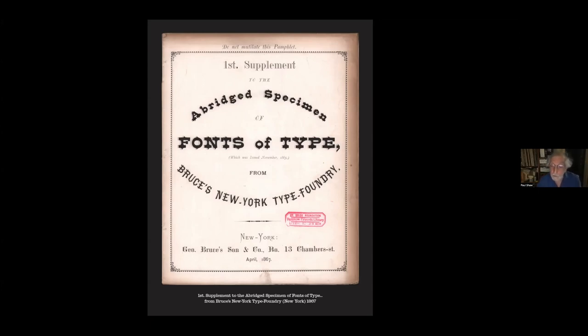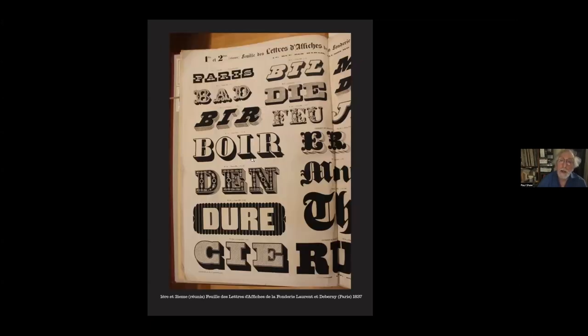This is the earliest supplement that I know of from the Bruce Foundry in New York in 1867 that went with their 1865 book. And they kept issuing supplements for a long time. Their 1869 book has supplements that continued for 12 years beyond the next specimen book, which is very peculiar. This supplement, numbers 1 and 2 of leaves from the Laurent and DeBerny foundry, one of the predecessors of DeBerny and Peignot, is bound into an older specimen book in the copy at Columbia. And that copy even has some supplements numbered as 8 and 9 in it. I don't know if it's got the numbers in between.